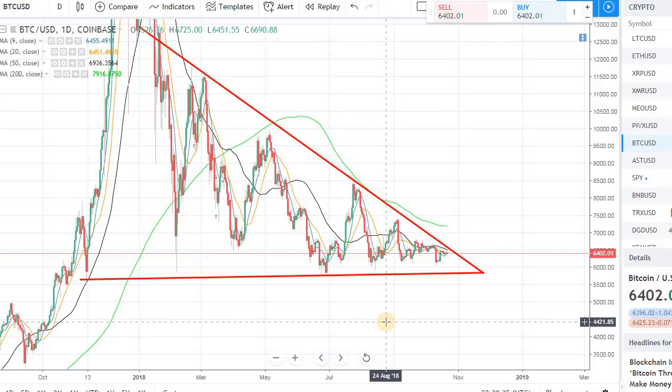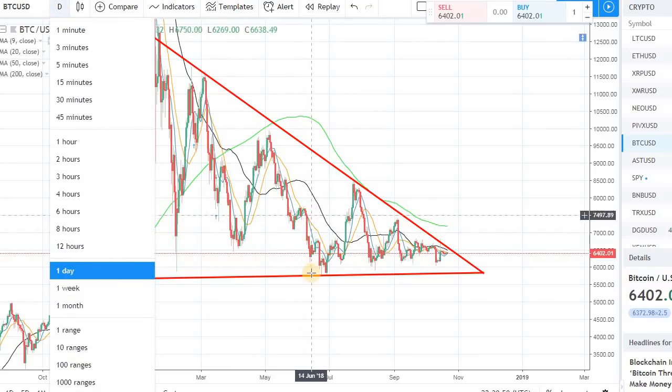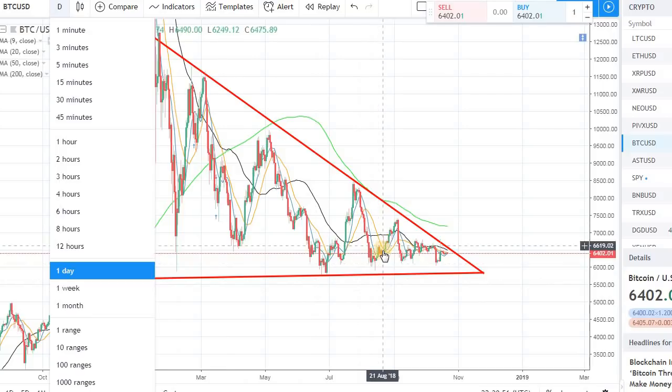And let's talk about Bitcoin. It's been a while since we covered Bitcoin. So in this video, we'll talk about Bitcoin, and especially we'll cover the daily chart. As I have mentioned, when I talk about daily, each candlestick represents a day's worth of trading. When I talk about the weekly, it represents a week's worth of trading, or the month, that represents a month's worth of trading. When you see these candlesticks, all right.